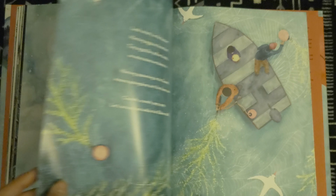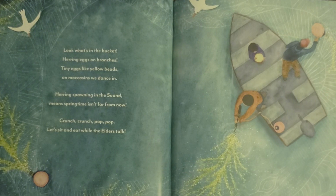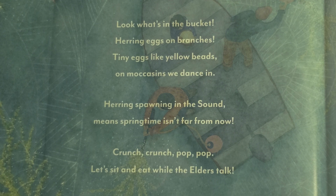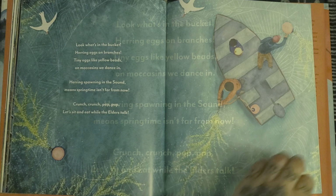Look what's in the bucket. Herring eggs on branches. Tiny eggs like yellow beads. On moccasins we dance in. Herring spawning in the sound means springtime isn't far from now. Crunch, crunch, pop, pop. Let's sit and eat while the elders talk.